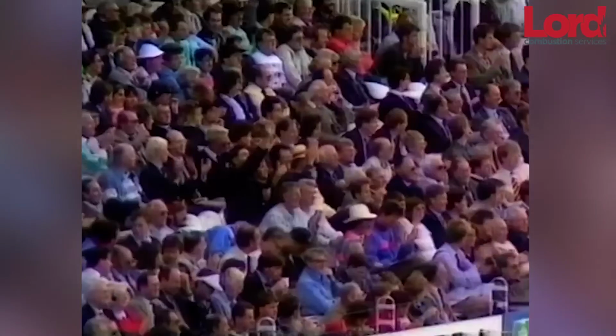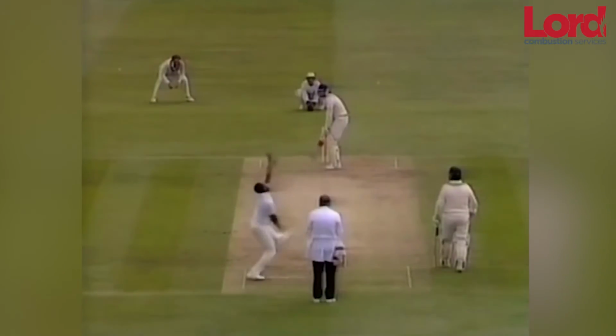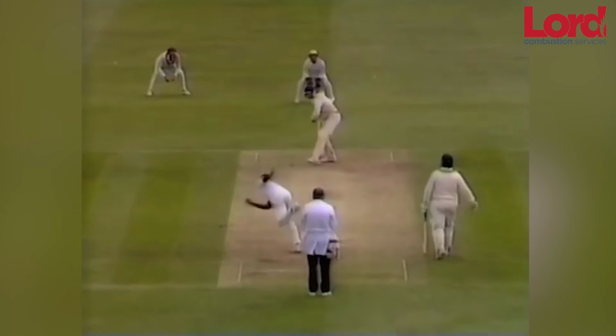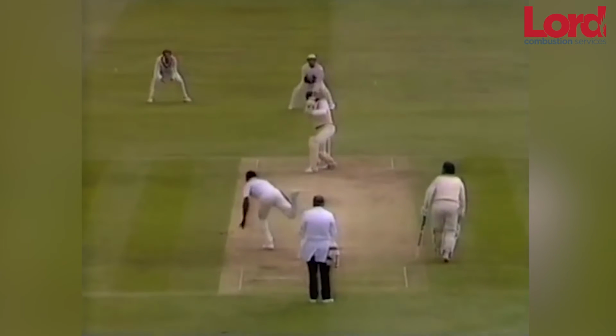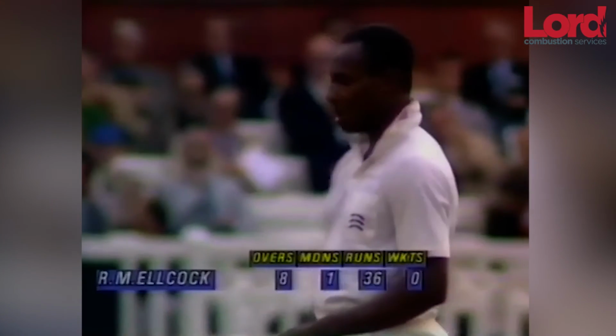No better shot than that. Paul Smith is one of the cleanest hitters in the game when he's striking well. Well, this was a fine shot because that's not a half volley, nowhere near. In fact, it was a good length ball, only just outside off stump, and he hit that on the up, and it really went away beautifully.